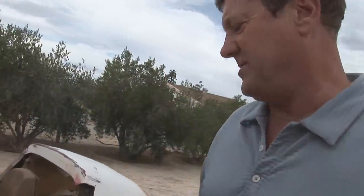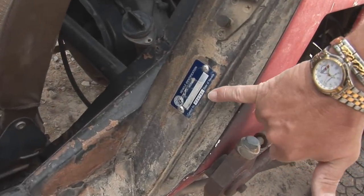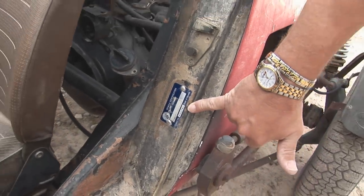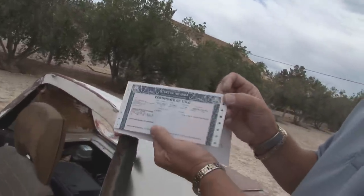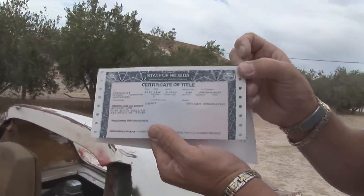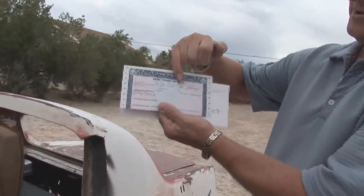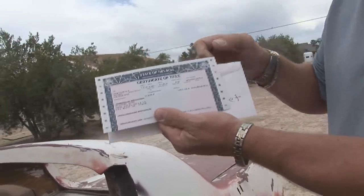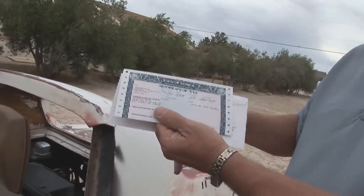Okay, now what I'm going to show you is the vehicle identification, the VIN number, and they gave me the original California VIN number that we tracked down that was with this car. But unfortunately, it had dropped off all the records. We couldn't find anything out about it. But that is the original VIN number. That is my free and clear Nevada title for this vehicle. Three-wheeler, as you can see what it says on there. And my name is John Needham. That's me, and I own this car.